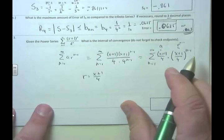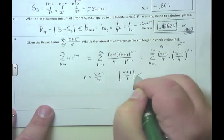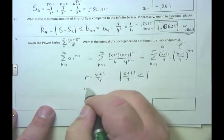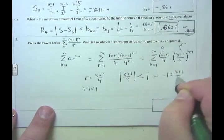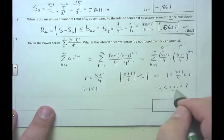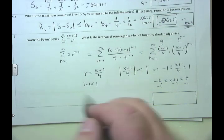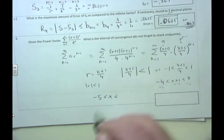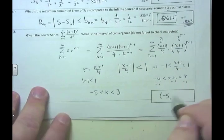To make a geometric series converge, all you have to do is take (x+1)/4 and set its absolute value less than 1. The absolute value of r has to be strictly less than 1. This gives you negative 1 is less than (x+1)/4, which is less than 1. Which is negative 4 is less than x+1, which is less than 4. Which when you subtract 1, and that's the sad thing I saw on this test too, when you subtracted 1, what's minus 4 minus 1? Clearly negative 3. No, it's negative 5 is less than x, which is less than 3. So the answer is negative 5 to 3. That's what I was looking for.